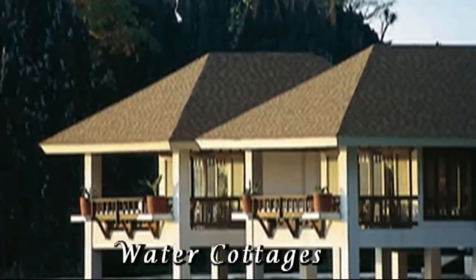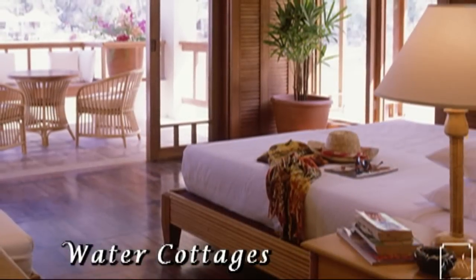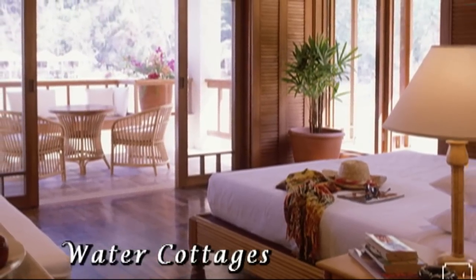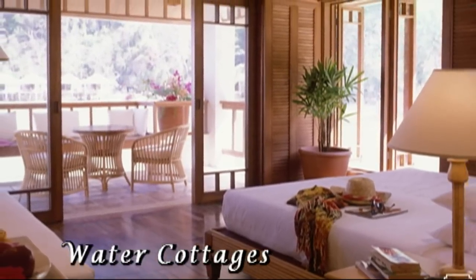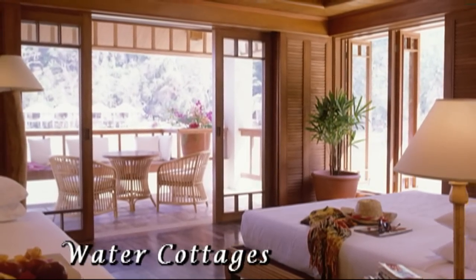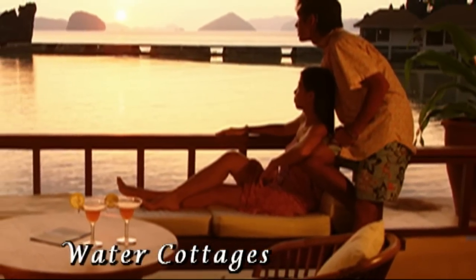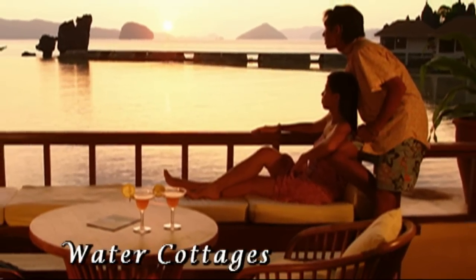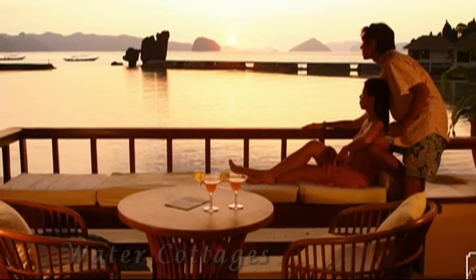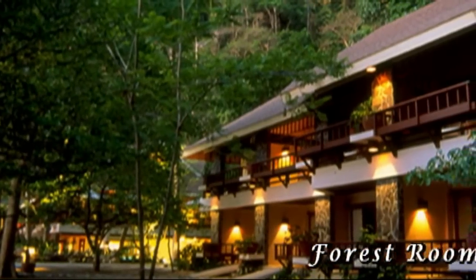Here you see the water cottages, and these are built on stilts above the water. All the rooms come completely air conditioned with all the amenities. A CD player is in the room, DVD player. Of course, they have cable TV, there's Wi-Fi. In the room is also the international direct dialing and national direct dialing phone, so no need to leave your room.